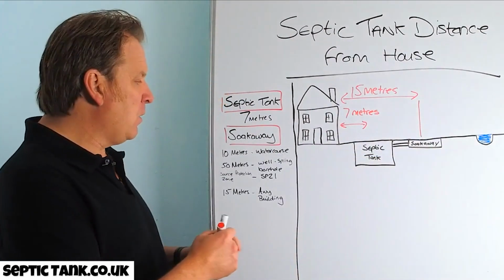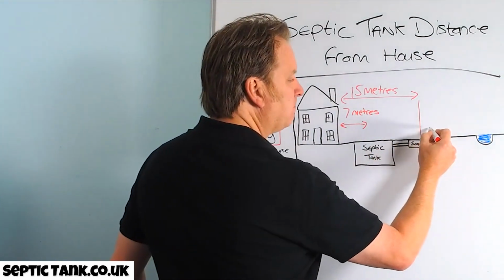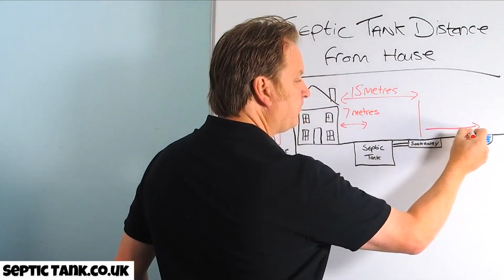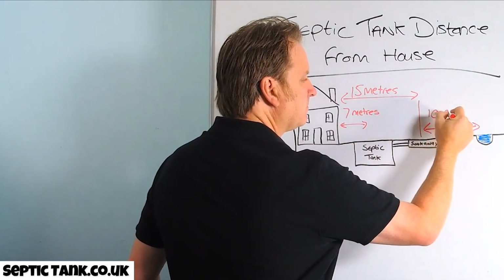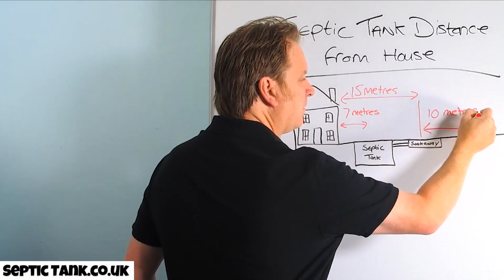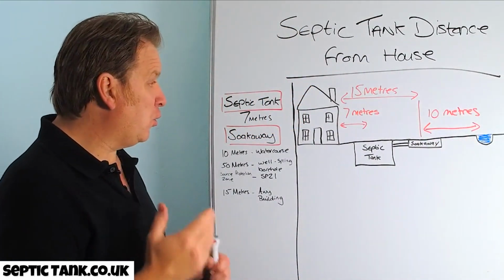Now, what about the distance of the soakaway from a river, brook, stream, spring, well, or borehole? Building regs state that a soakaway must be at least 10 meters from any river, stream, brook, or ditch. Full stop.